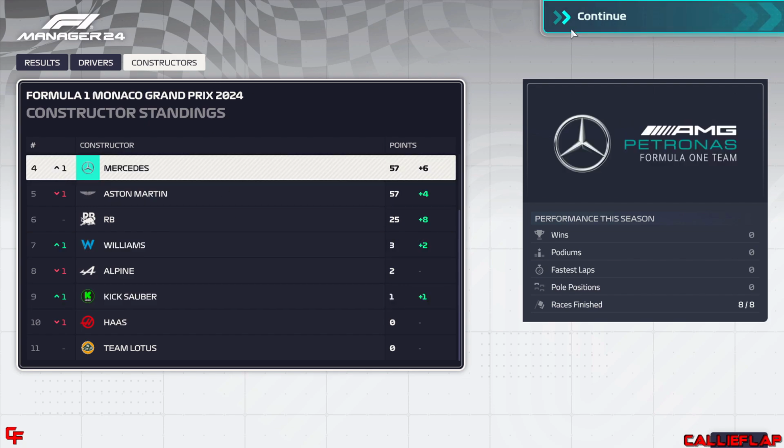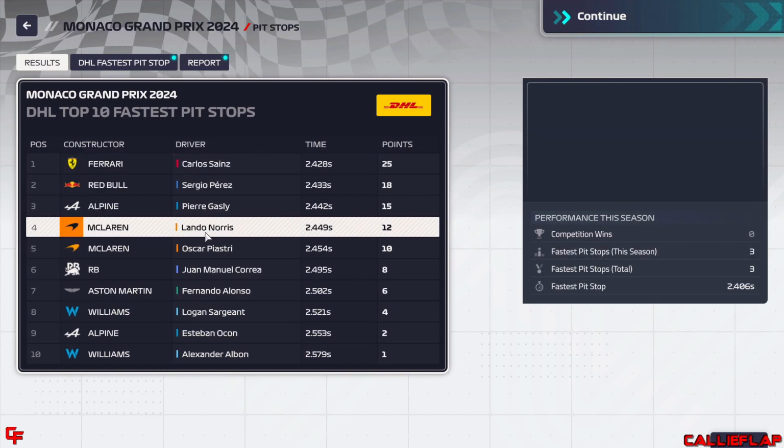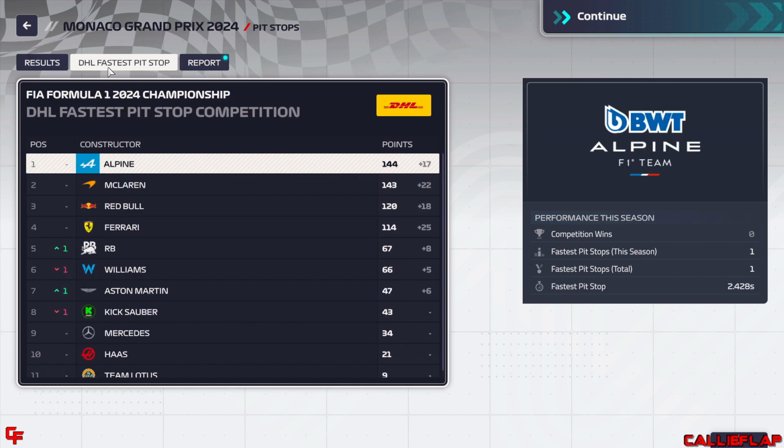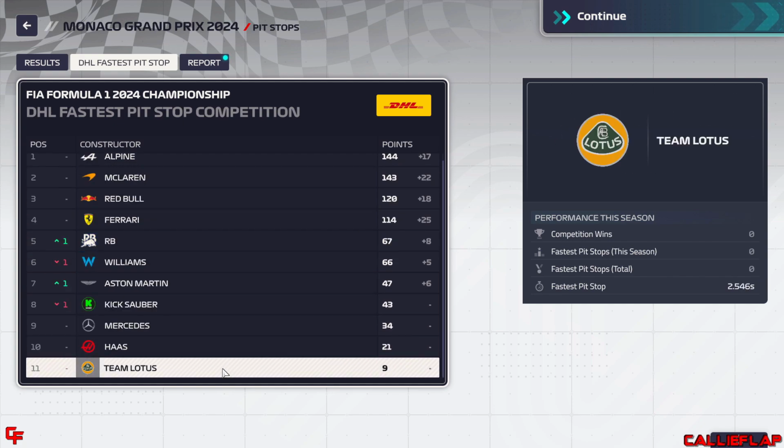Let's get on to some of the main business in the pit stops. I don't think we even scored a point in that today, did we? No, we didn't. We didn't indeed. So, who's fastest on the DHL? Alpine remain in 1st. McLaren making good gains in that. Yeah, we are dead last in that as well.